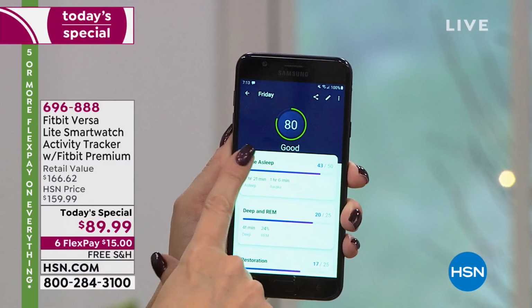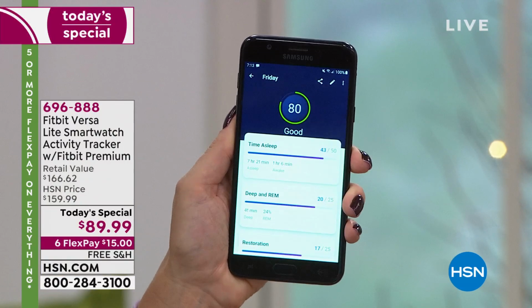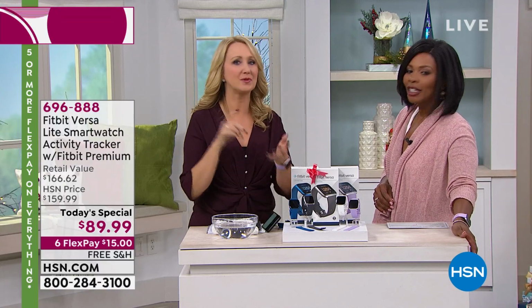So I love that you can just glance and see how well you slept last night. I will tell you, the first thing I do when I wake up in the morning is I grab my cell phone. Don't you do that too? Yeah, because you want to see how well it went. How many times was I awakened? Oh wow, I fell asleep a lot faster last night.